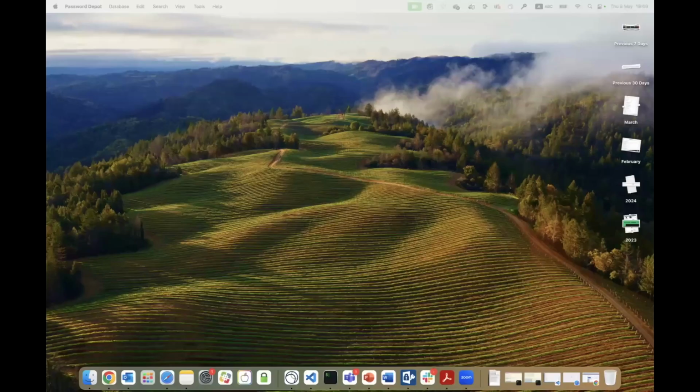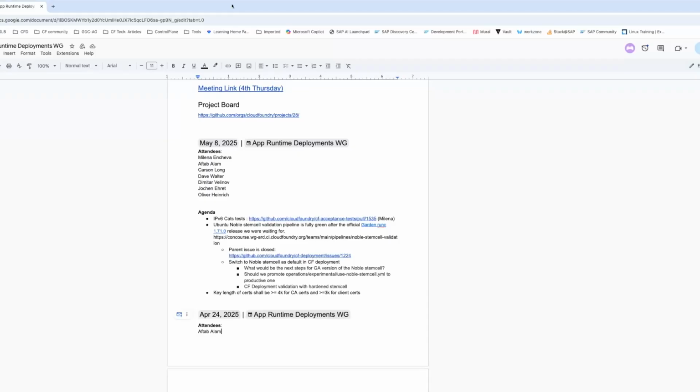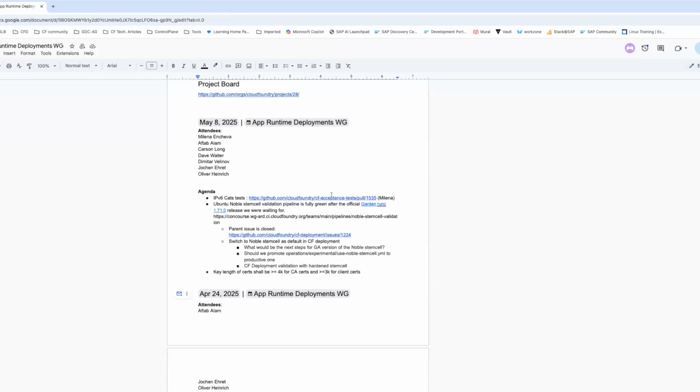I think the last one was the key length of certificates. I can say something to that. On the SAP side, there are some security requirements that the key length of certificates should be enhanced. For normal client certificates, they should be enhanced to 3K, and for CA certificates, to 4K. The CredHub team is already working on that, or already has an implementation in place. Currently on the SAP side, we normally rotate the certificates regularly, and the easiest way to enhance the key length without any downtime or outages is that, because the rotation mechanism is already in place, the key length can be changed along with the rotation.